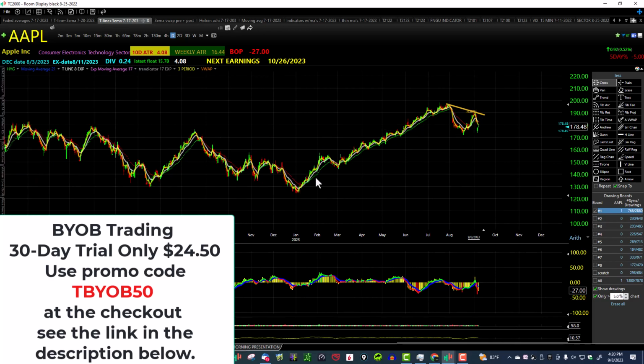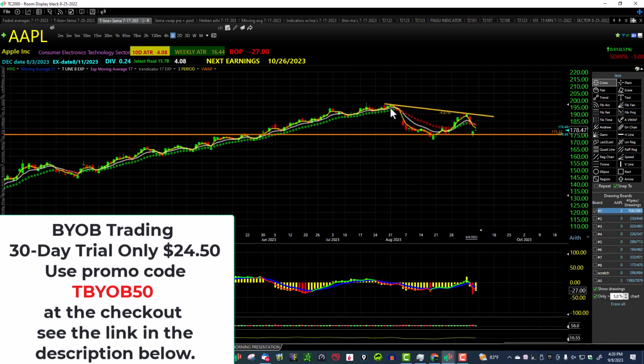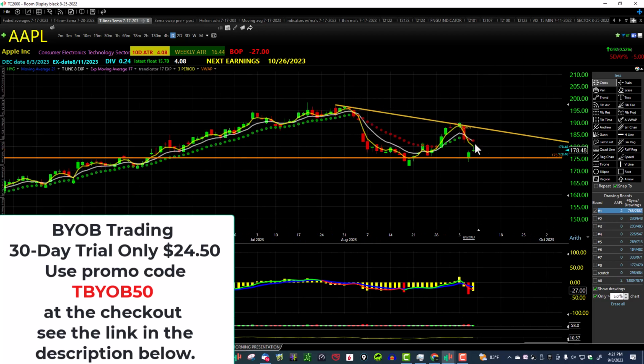So notice price action just ground its way up, and it didn't find support till, well, right on the tops of these peaks. So there's the minor support there that's holding price up. So Apple will probably consolidate through here. And eventually, when it's done consolidating, it will decide whether it wants to go south or north. Right now, I just see more consolidation in store for Apple.